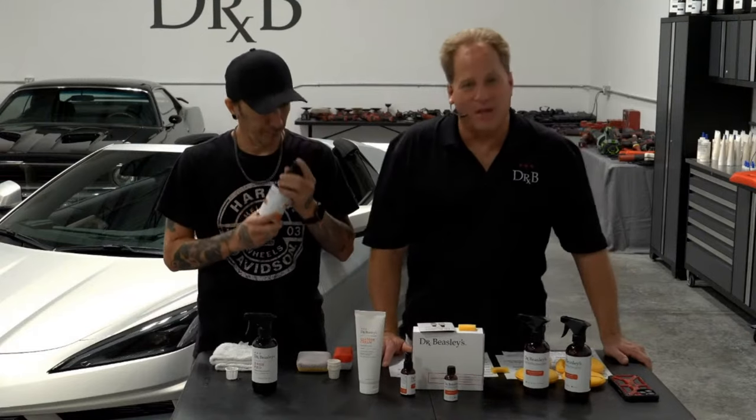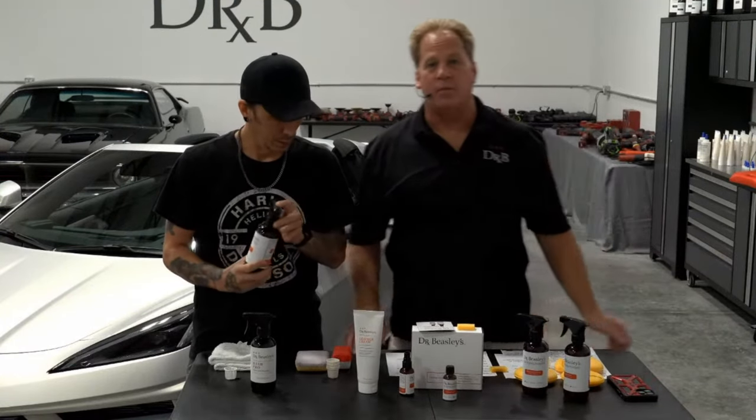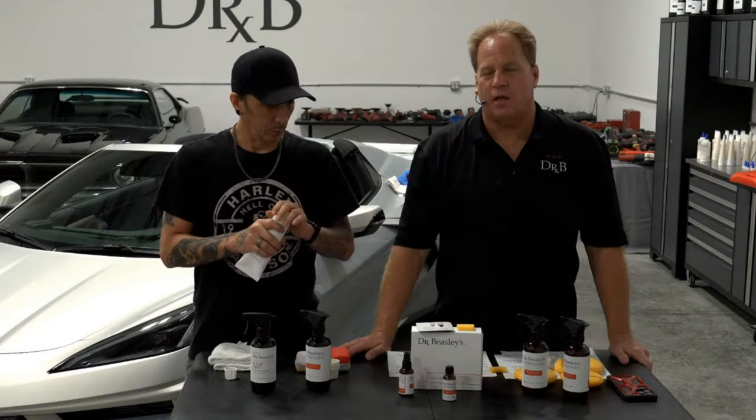When this live broadcast is over, I'm going to go do something. I'm going to treat every little square millimeter of leather in this leather-seated Corvette with the Dr. Beasley's product, and I'm confident the owner's going to pick it up tomorrow and absolutely love it.